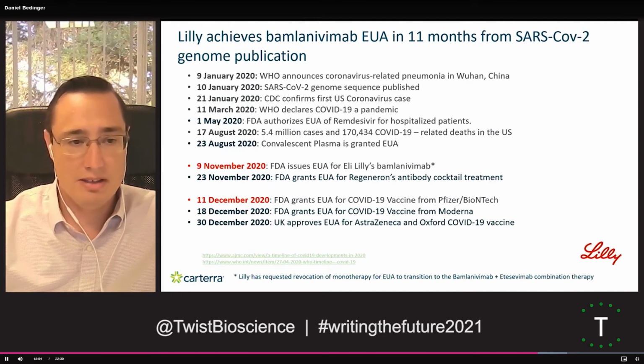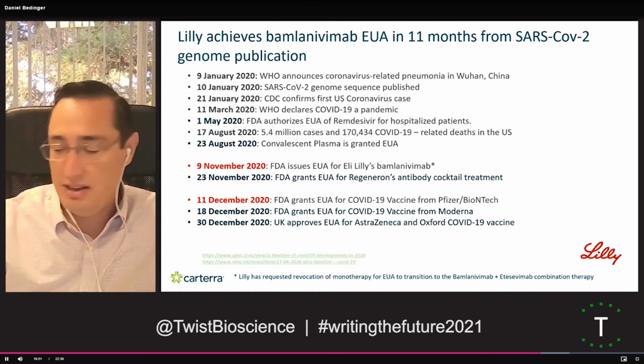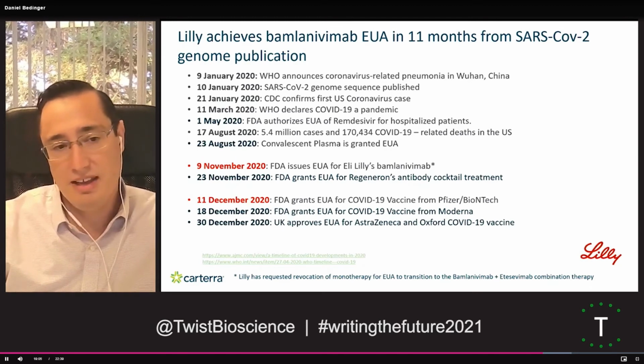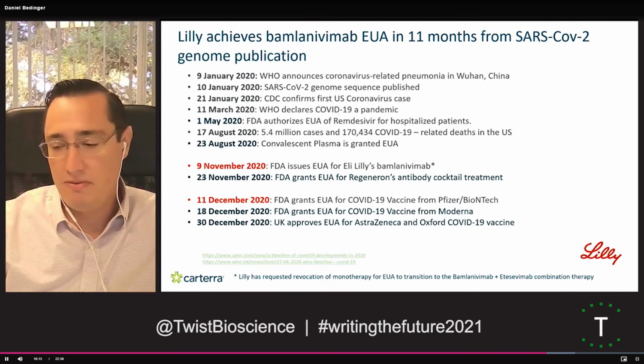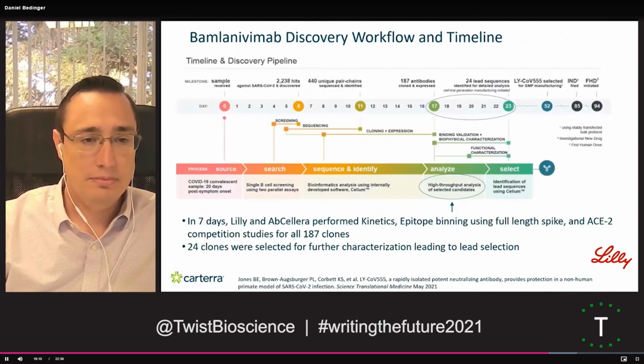They came on in December. And then shortly thereafter, later in November, Regeneron brought its antibody cocktail to market. This is just tremendous validation of the idea that biotherapeutic antibody discovery platforms are much more efficient than they have been in the past, but also one of the fastest ways to get a therapy into the hands of patients.